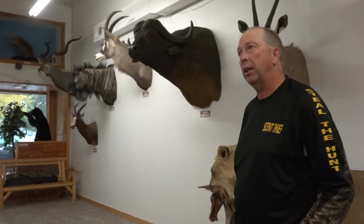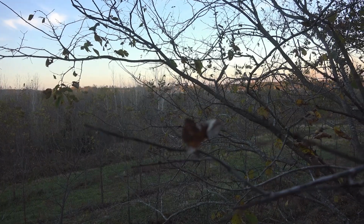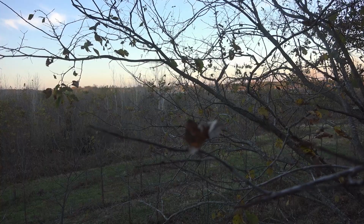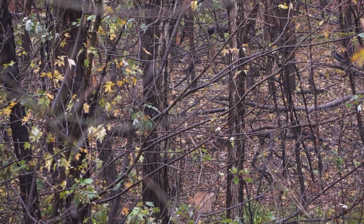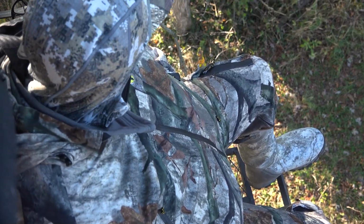Russell Epperson was our host, a good friend of ours in the industry. He was the one that had the property in Missouri. Overall, Russell had his property laid out tremendously, low pressure, right? The deer didn't know where we were gonna be. You could get in easily, undetected, and back out.